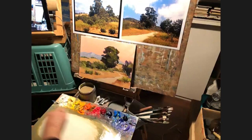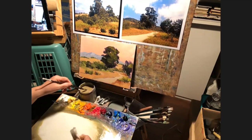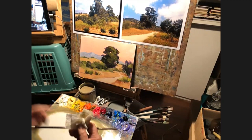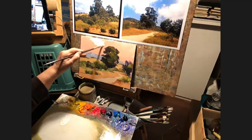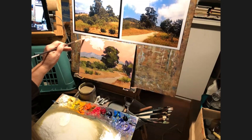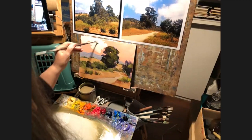Okay. I've got to get rid of this green. I don't want a green sky. So I'm cleaning out my brush. I usually use the same brush the whole time. You'd never know it if you saw how many brushes I've got. Okay, so now I'm going to go kind of opposite of what I said before. When I'm doing clouds, I actually put the white clouds in first. So a little of that salmon pink is shining through, which gives it just a little bit of vibrance.